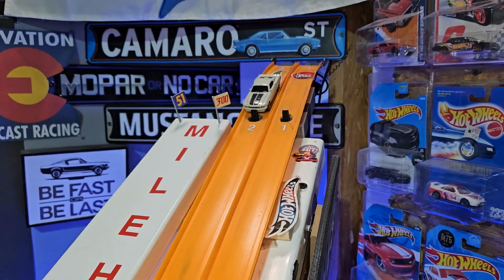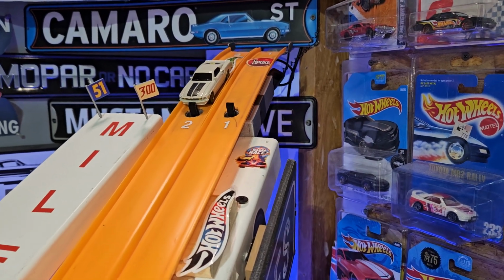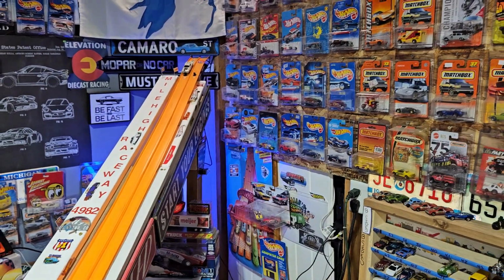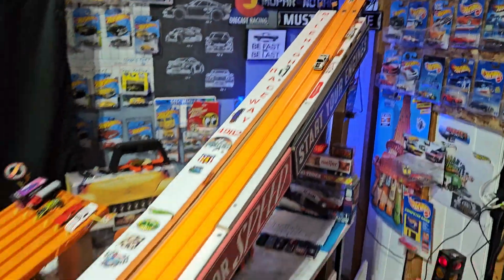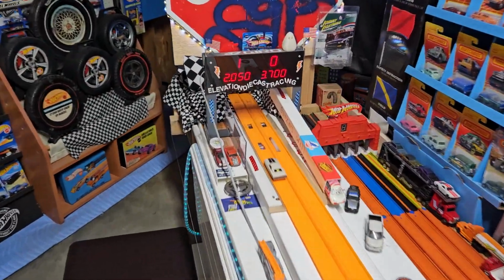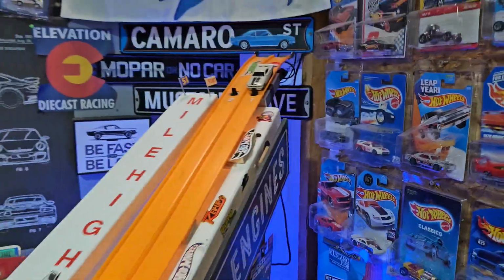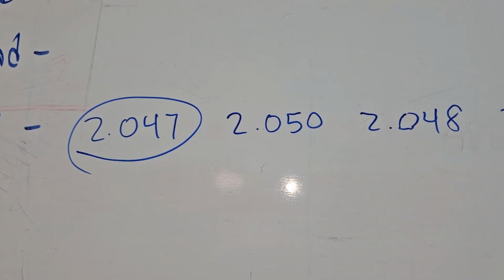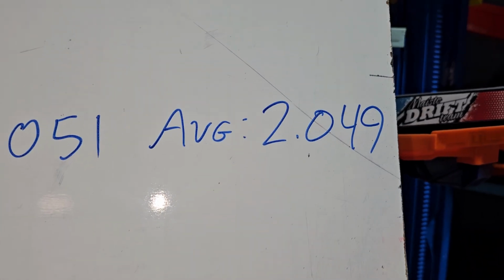Without any further ado, I'm going to run two passes down each lane for each car, and that's going to give us an average. This is the eighth overall Mustang, number 47. 204.7, pass number two, 205.0. So the record has already been broken with a 204.7. We're just going to get an average now after four runs. 204.8, pass number four, 205.1. Fastest run, 204.7, setting the record for a stock car at Mile High Raceway. Average run after four laps, 204.9.